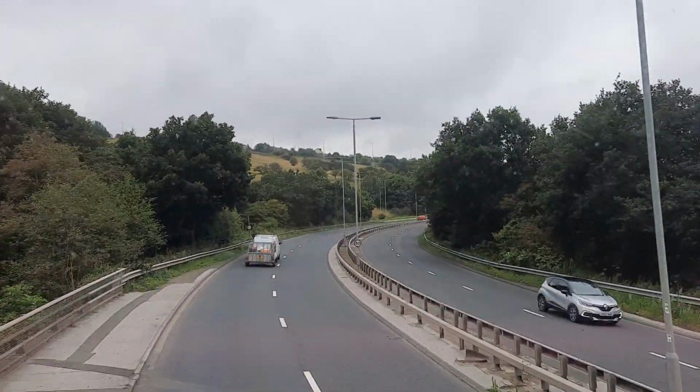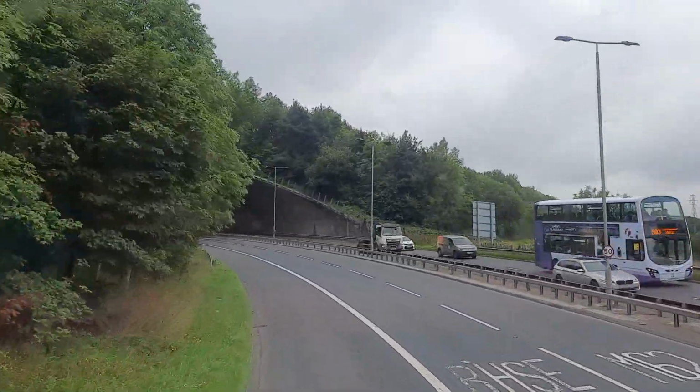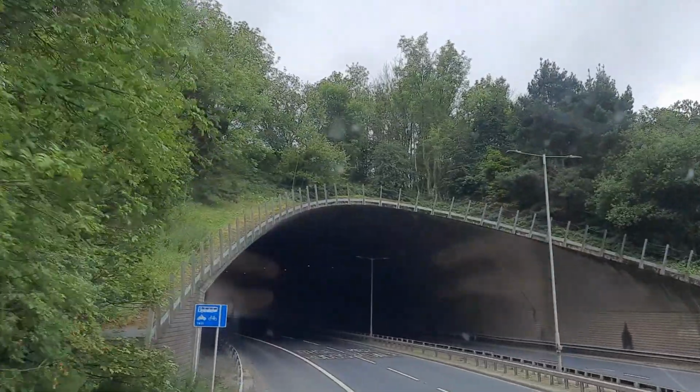M62. A bit further up. This is Henley Top, and we go through this beautiful bridge, and on top of which is the motorway.